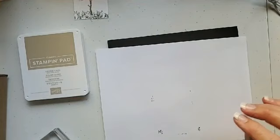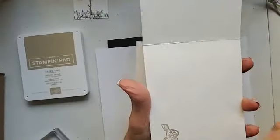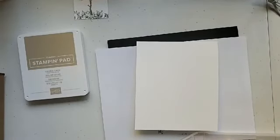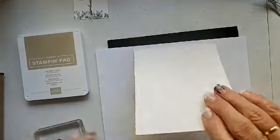The next thing we're going to do is we're going to take our, and what did I do with it? There it is. The inside of the card I stamped with the little bunny, and that's from Nature's Beauty stamp set. And we're going to stamp that on the inside with crumb cake again.